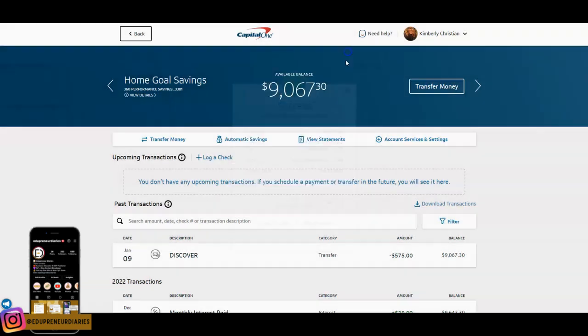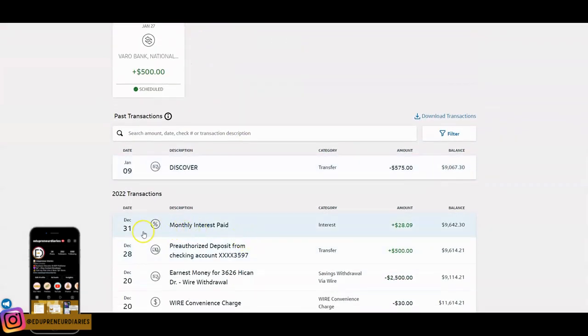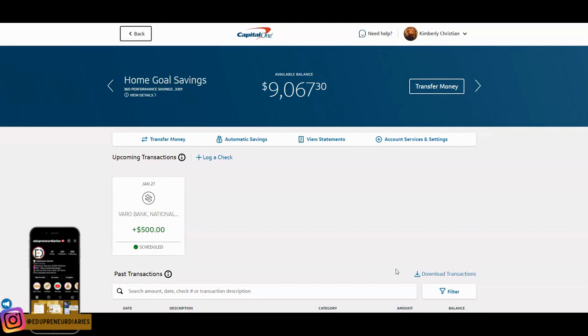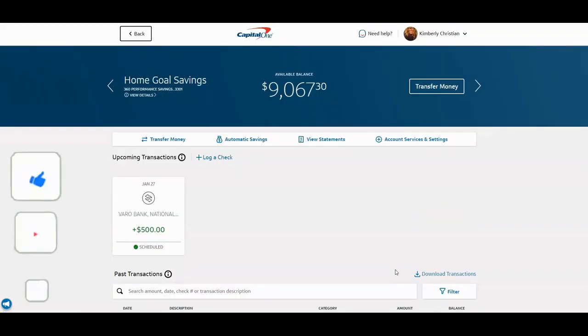Let's scroll down real quick and let me show you what my last interest was. December the 31st, $28.09 was my interest. And notice that I did have a transfer out in the month of January, $575. You guys, this was for my home appraisal. Yes, my home appraisal cost $575. So again, I will do a video all about my journey once I am finished on my journey.